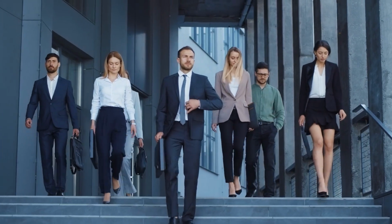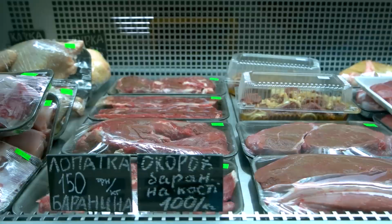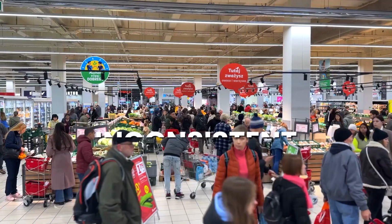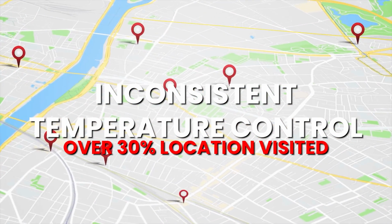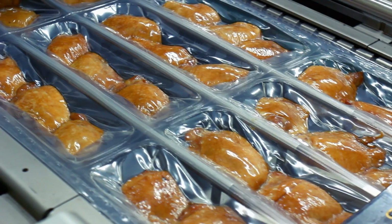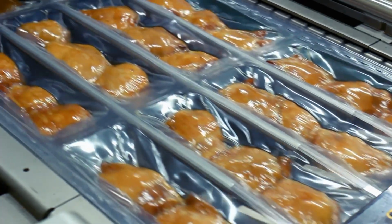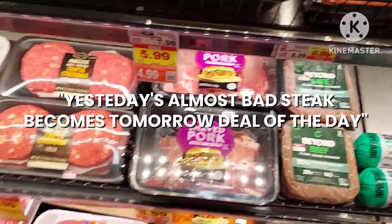An undercover audit by food quality inspectors in 2022 found mislabeled meat, expired poultry still on shelves, and inconsistent temperature controls in over 30% of locations visited. One former employee confessed that when meat turned brown or lost its color, managers would reshuffle it into new packaging with extended dates. In other words, yesterday's almost bad steak becomes tomorrow's deal of the day.